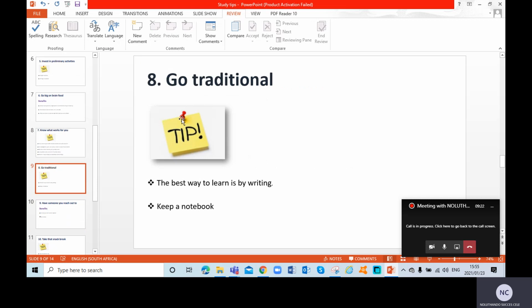The next one is to go traditional. Now, what I mean about this is that you should write your notes down. Whatever you're reading, you should write it down. Now, this is a traditional tip that actually does work. It's very best to learn by writing down. Just keep a notebook, even if you feel like you are not going to look at the notebook ever again after writing your notes. But the most important thing is that if you are writing information down, there are more chances of you grasping that information while you are writing because your brain is very active at that moment.